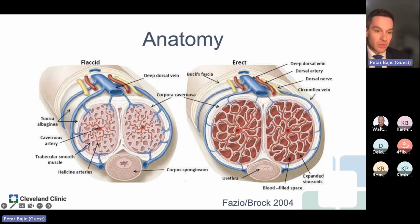I'm not sure if you can see my little pointer here. Is it this? Yeah, laser pointer. All right, maybe you can see it now.